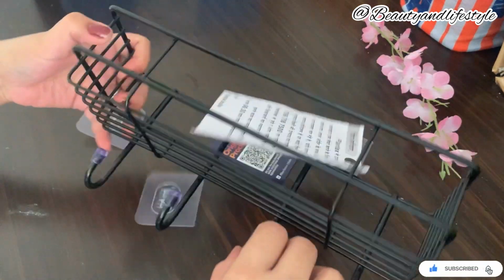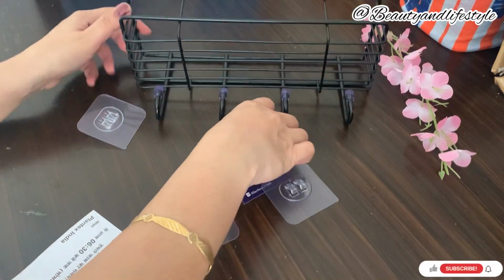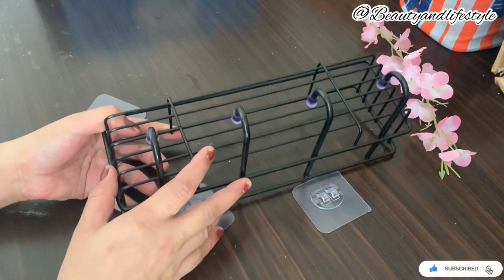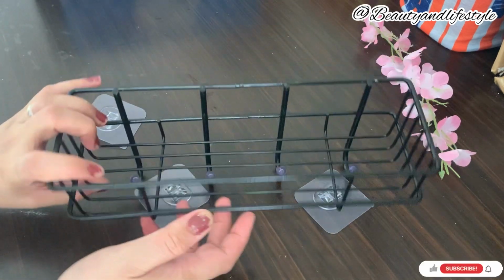Now let's talk about the functionality of this amazing bathroom organizer. This shelf features multi-purpose storage options including hooks, towel holder, racks and space for bathroom accessories.